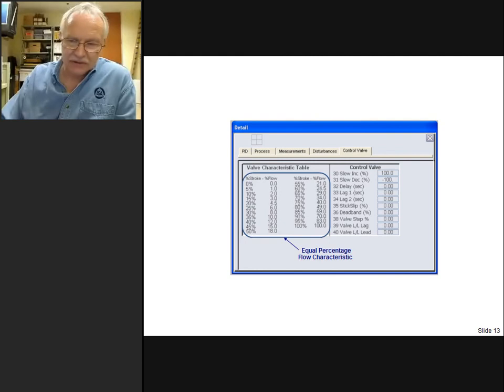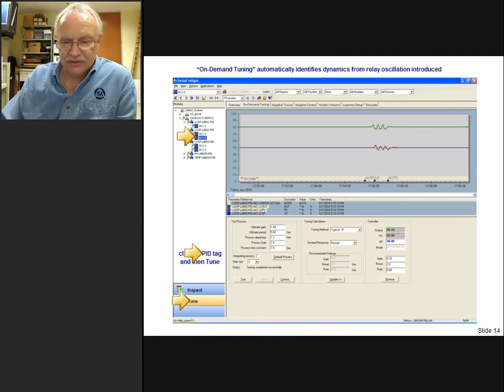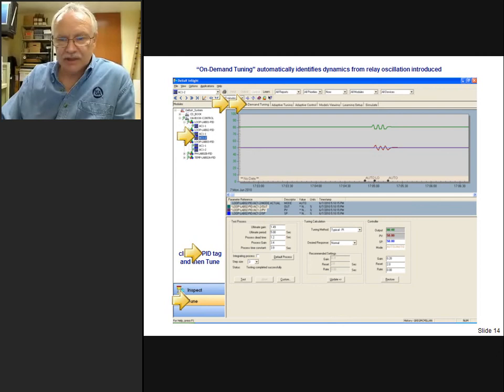Here we're showing the auto tuner, and it's called an on-demand tuner. If you click on the faceplate icon, you're going to get to it automatically. Once you're in it, if you click on the different PID controllers or the PID tags, and you happen not to be in the tune set of screens, if you click on this tune here, you'll come up with these set of screens. And here we're showing the use of the on-demand or auto tuner, and it's got a lot of other capability as indicated by the tabs here.